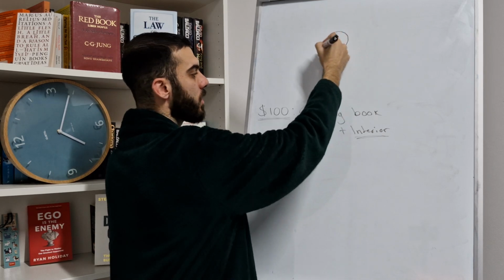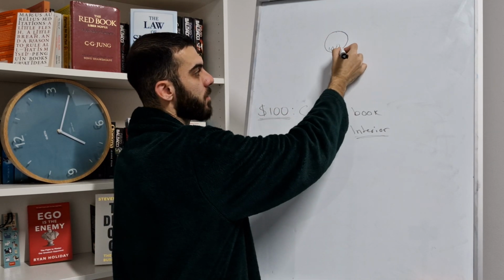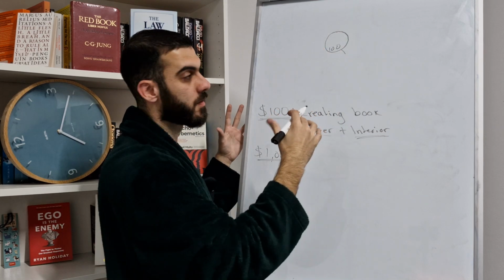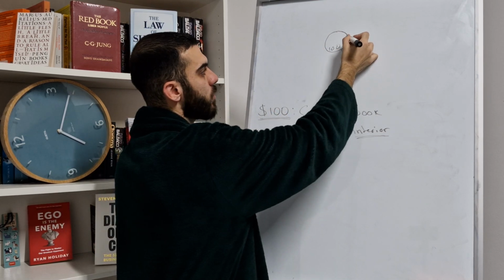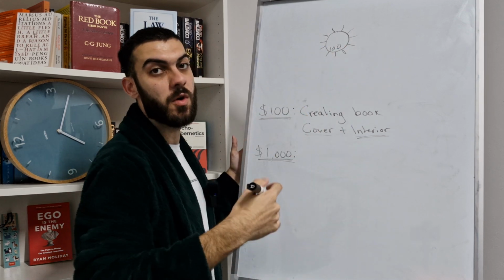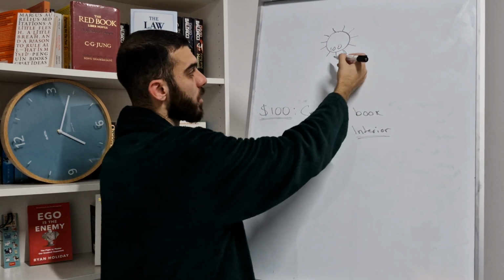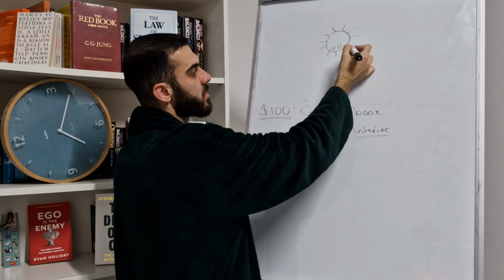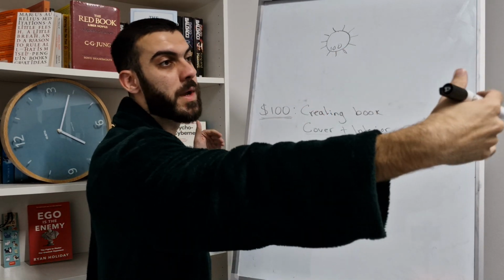So when I learned the $100 skills of creating a book, let's say this is your knowledge base. Once you have a base set of knowledge, then you have these little lines that pop out. These are based on what you know, the potential of new knowledge that you can find. So the longer these lines, the more potential. Let me show you exactly what I mean. So let's say these lines are basically what you can know based on what you know now.